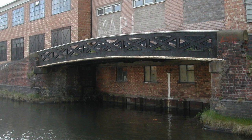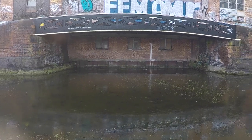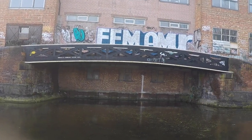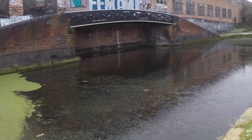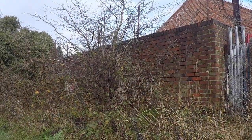Now, there wasn't an awful lot of industry along the Tame Valley Canal. It was very much a connecting canal. But this was one of the few side basins, and it went off to the Perry Barr Wharf. And as you can see, it's spanned by a lovely classic Horsley Ironworks roving bridge built in 1855. And directly opposite Perry Barr Wharf, there was the Stonehouse Basin. And that came in directly opposite beneath the buildings that are here today. This used to be a major boat building yard.